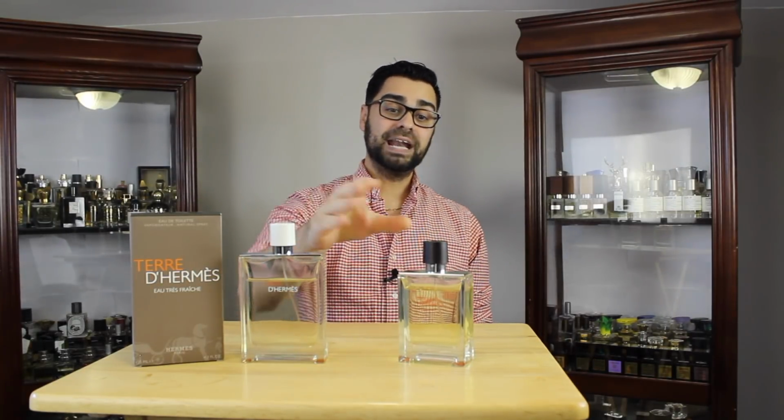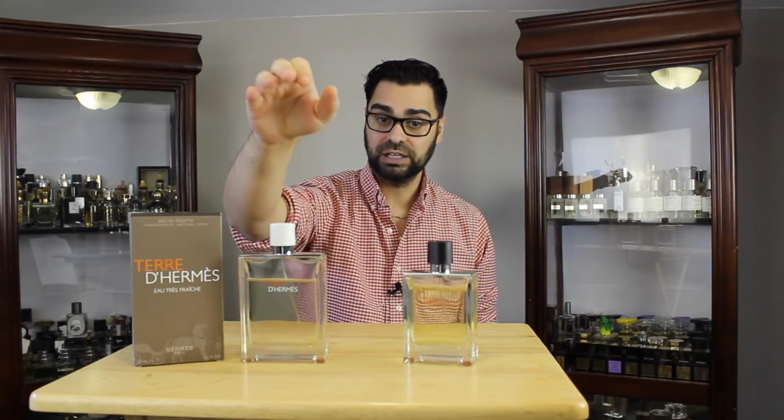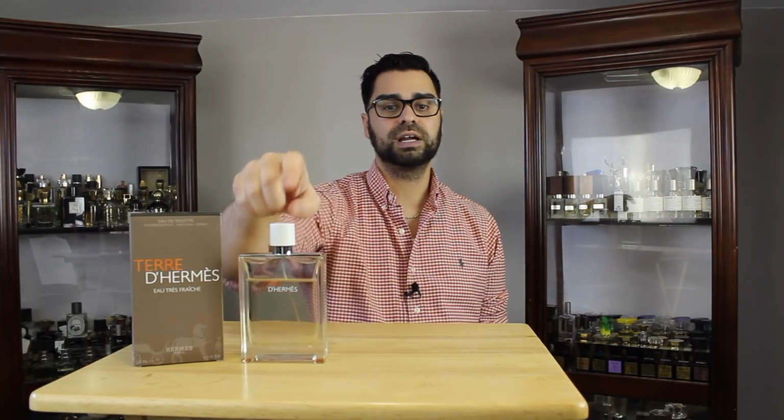I know many people that hate this fragrance, and I know a lot of people that don't like this fragrance and absolutely love this one. And I mean a lot of people. So if you hate this and you're just ignoring this because of this, don't do it. There's so many people I know that absolutely love this.